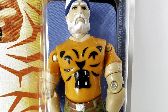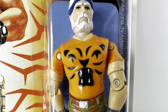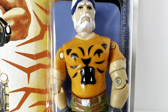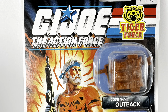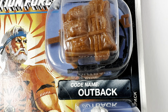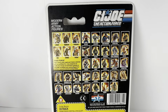With that tiger design on the t-shirt, I will say it is a little cartoony looking. Post in the comments what your feelings are about it. It's a little cartoony for me. And this will become relevant when we look at the G.I. Joe Classified figure. And a final thing of note, you'll notice that the backpack and web gear are a darker brown than the original Outback release. Now let's flip over the action figure so we can see the back of the card.